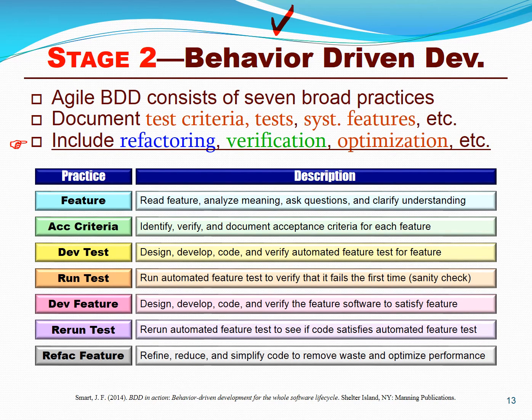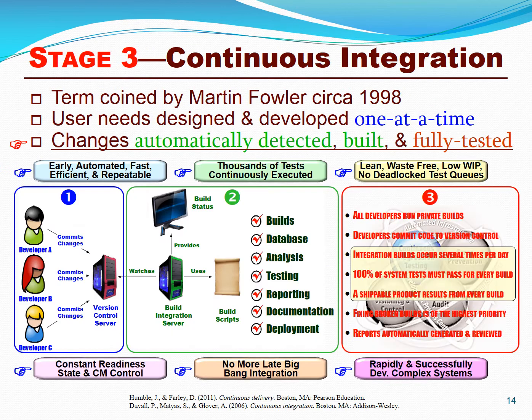The BDD process is very, very similar to the TDD process, except that you look at the feature statements one at a time, you try to understand them, you write the acceptance criteria for the features, you develop the feature tests, you run the feature tests when groups of user stories are complete, and you continue refining those features and refactoring until larger groups of user stories function or satisfy your tests.